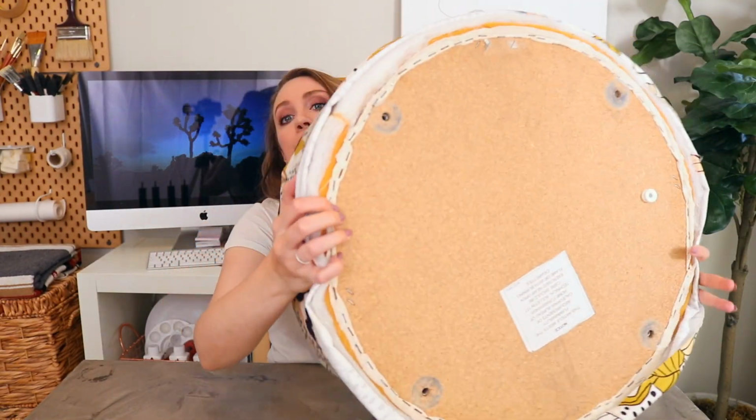Then you're simply going to put your cover right over your stool and then flip it over. And to attach your new cover to your stool, you're gonna need a staple gun. You could also use just a regular stapler, but it's not gonna be quite as heavy duty as a staple gun is, but you could totally do that too. Just stretch your fabric really tight and work in small sections.